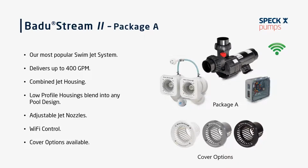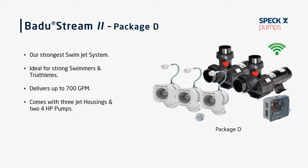Moving forward though, we've also got this package D. And like I was trying to explain, there are different systems for different style swimmers. So while our package A is good enough for your average swimmer, we do have this package D system, which is great for your stronger swimmers. This one is 3 jets, 2 pumps, and it's going to do 700 gallons per minute. And that's going to be enough to knock most people clean across the pool. So that's going to be, like I said, for your stronger swimmers.